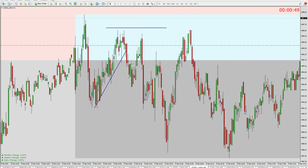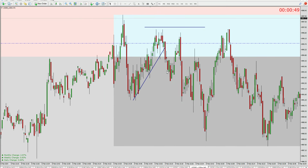Yes, for people who entered here and maybe put their stops here, they got closed. So sometimes, yes, they will do this. But honestly, on these setups, based on my experience, they don't do that much. Mostly, they just explode into the direction.